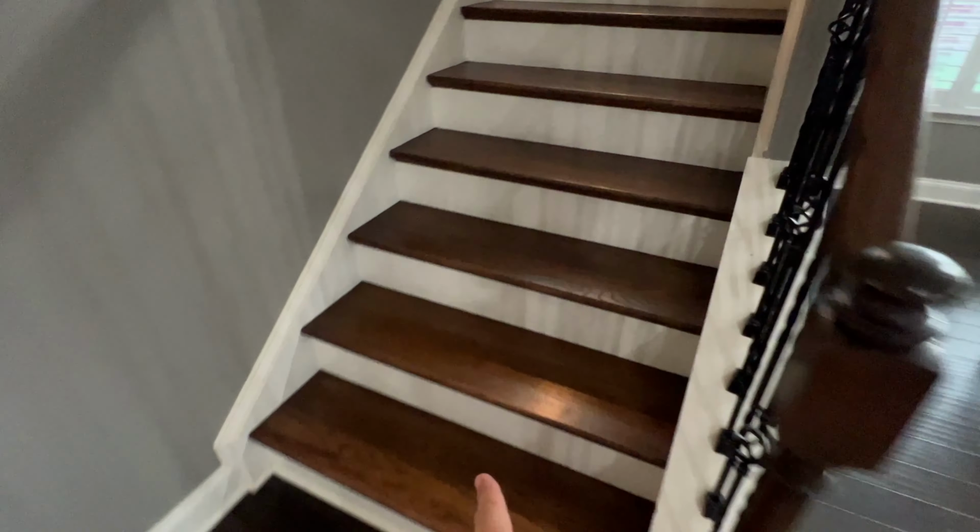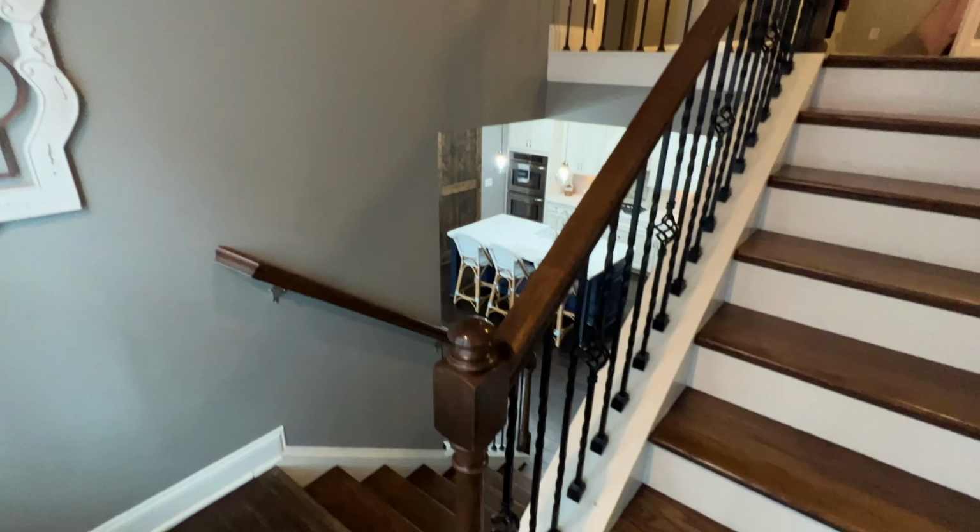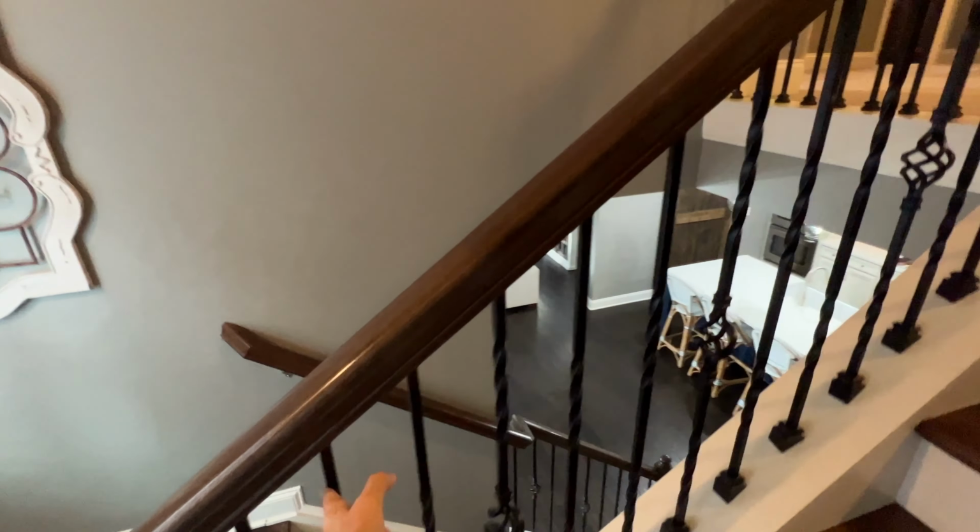Okay, so let's go upstairs. Show you that kitchen again. We've got hardwood treads. That's huge. More plantation shutters, a nice light, big, tall ceilings going up so it doesn't feel enclosed. Nice iron spindles. And then you step up here and you're in this hallway.